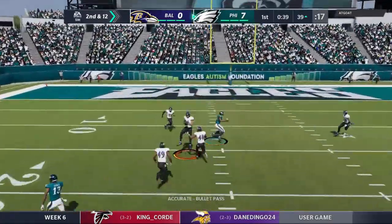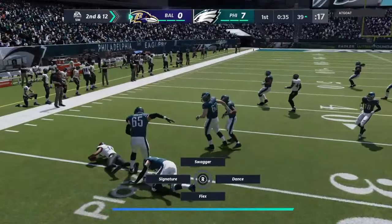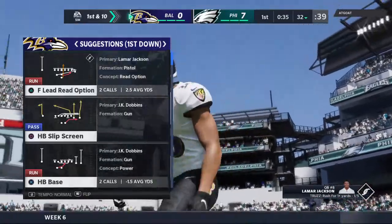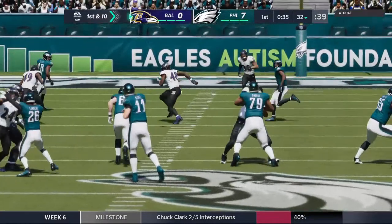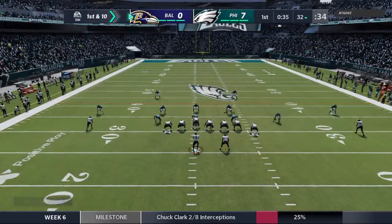Now here's Wentz. Into heavy traffic, and it's intercepted. It's Chuck Clark picking it off, and he'll get this back to the 32-yard line by the Ravens. Oh, timing is everything on a route like this. He tried to drive that football into a tight spot. And if you're a little early or a little late, chances are there's going to be someone there. And sure enough, this one's going the other way.